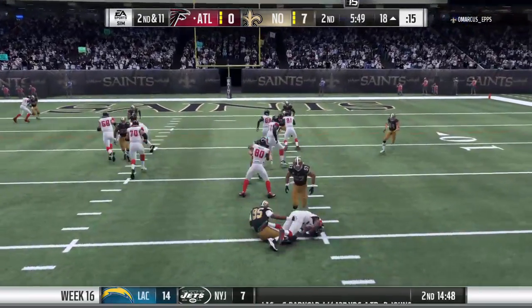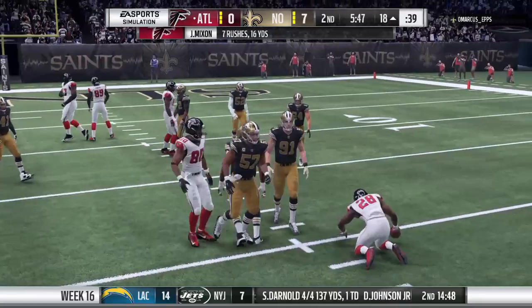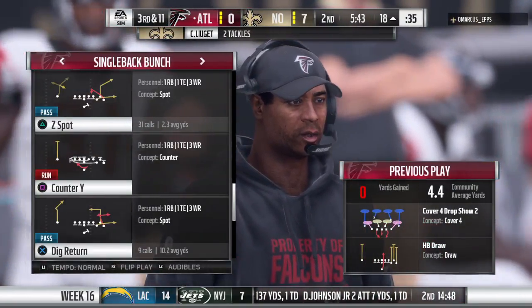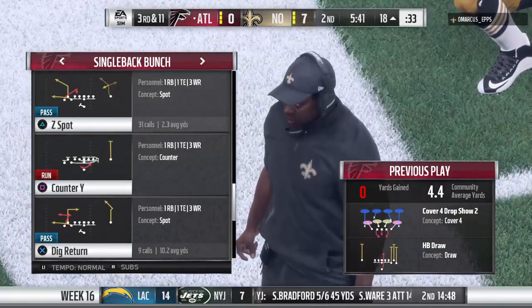Now Mixon trying to find a lane, but instead he'll get back to the line of scrimmage and no more. No gain that time, and it leaves him with 3rd and 11 coming up.